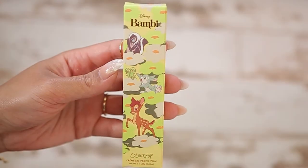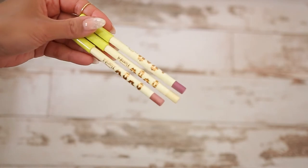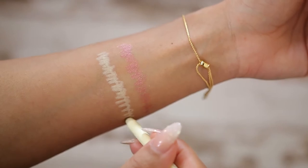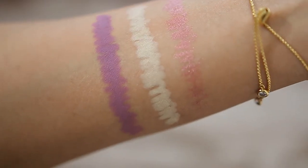The next thing on top of here is the Creme gel pencil trio. And again, it has all the characters. It comes with 3 gel liner pens, and I have tried their previous gel liner pens and they are fantastic. I have absolutely no complaints. We have a purpley color. We have a very light yellow color, so I'm excited to try these out.